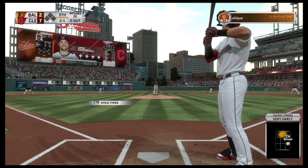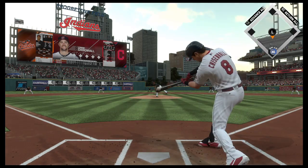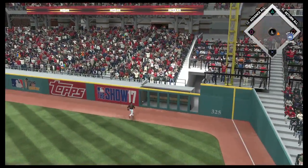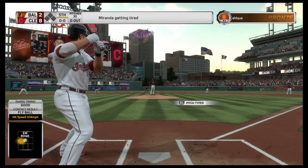And that changeup makes him jump. A swing and a miss. That looked like he was cheating for that fastball inside right there. Early swing, got out in front of that off-speed pitch. There's a swing and a drive hit well out to right field. Gone. He finds the short porch for a home run.